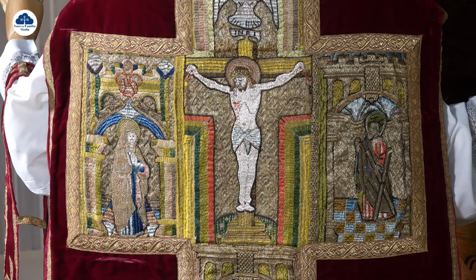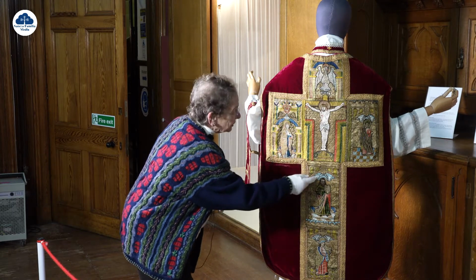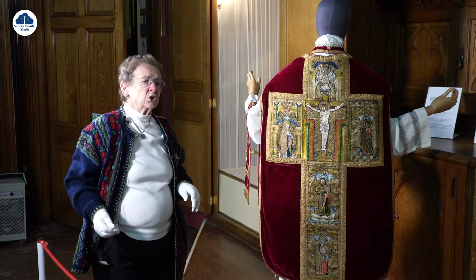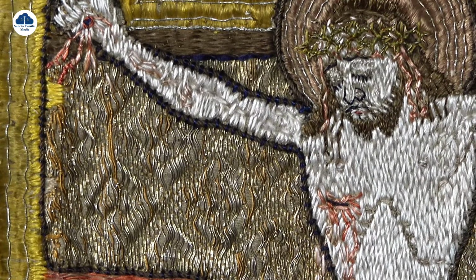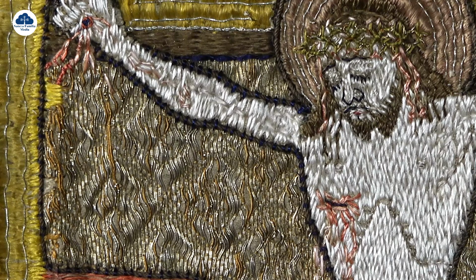The figures have been worked separately and laid on to the background. You can always tell that because there's been a cord to cover the rough edges of the linen. But very often with these old vestments, the cord would originally have been black. But because of the mordant and the dyes for black at the time, it ate away the silk, so that sometimes there's nothing there, but it's been replaced. The crucifixion is very much worn and is a modern replacement, but the diaper couching at the back is beautiful for a close-up.